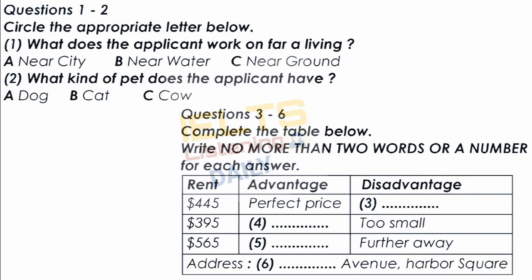How much? $395 a month. That's cheap. But it's only a one bedroom, a large one, but it's still just one room. Oh, well, regardless of whether the room is small, I still need a separate room for my dog. What else do you have? Then I have a two bedroom for $565 on the second floor that is a little further away from the harbor. How far? About a half mile, and they accept pets.